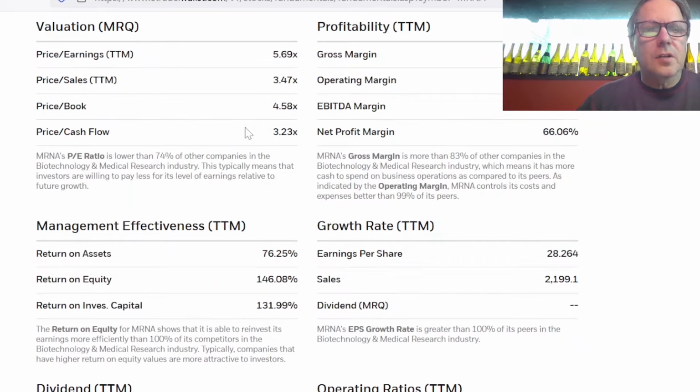Price to sales, 3.47, below 3.5 times sales. That's crazy. Price to book value, 4.6 times book value. Price to cash flow, 3.23 times price to cash flow. Again, all of these metrics are insanely cheap for a stock that has this kind of potential.